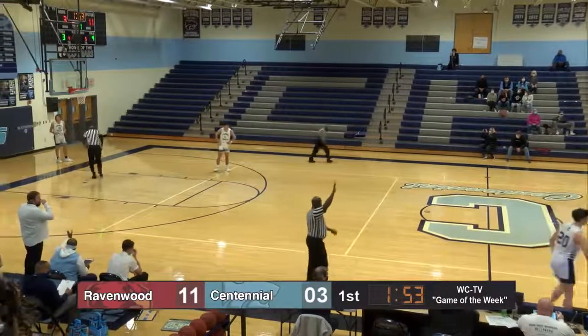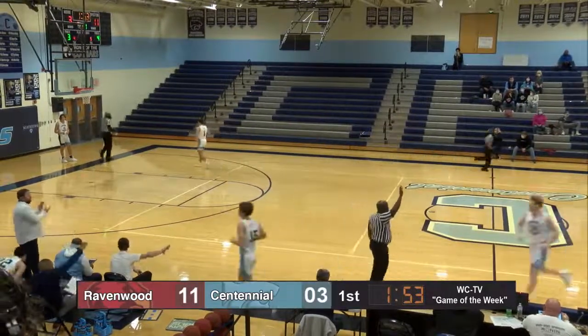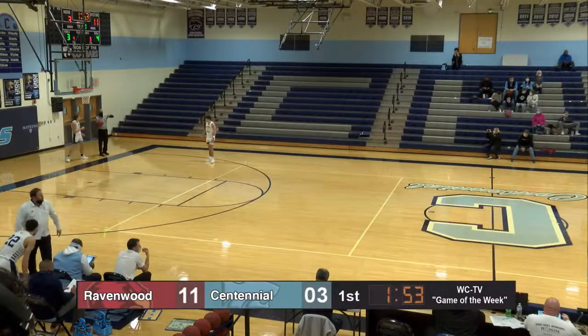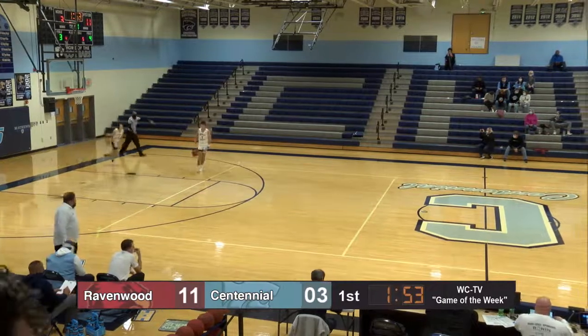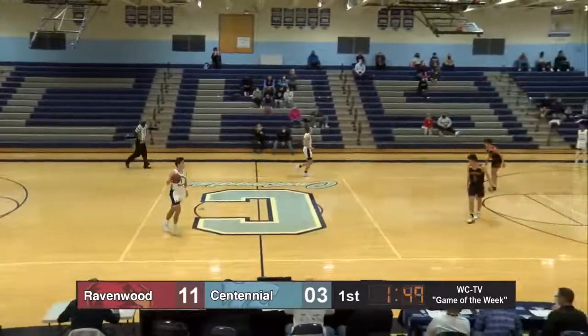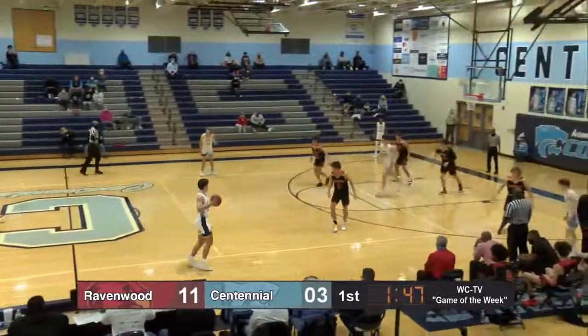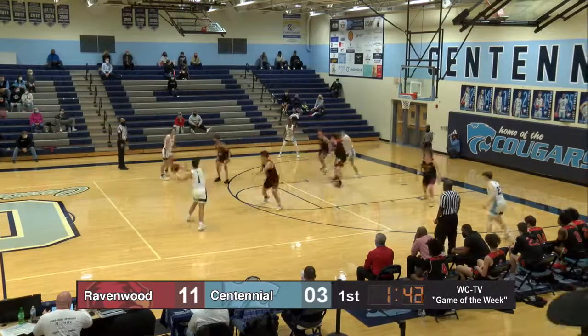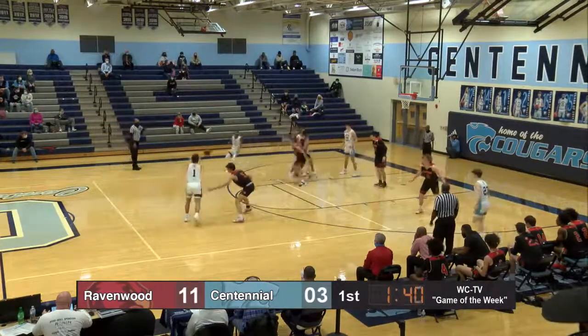Well, I've got to give Coach Jeremy Moore credit on our first look at the Cougars here. He's playing a lot of guys, right, and giving everybody a chance to prove themselves. Matthew Bussing checking in for Centennial, the junior. If I'm not mistaken, other than Patrick Garrett, it seems like all the other guys have come off the bench.